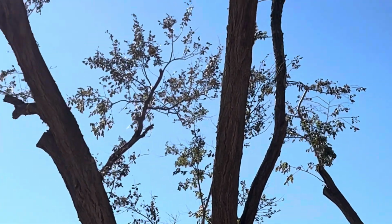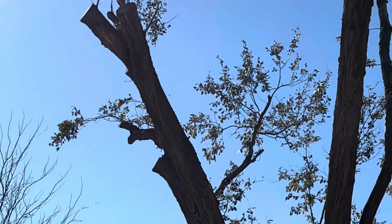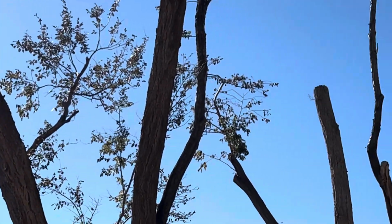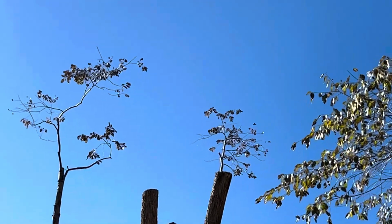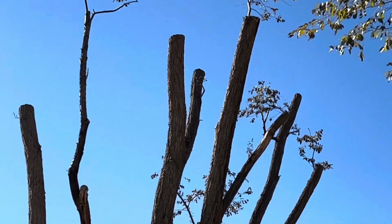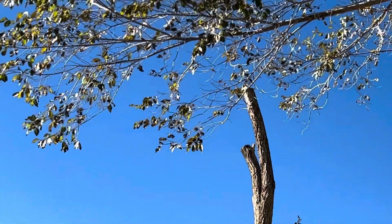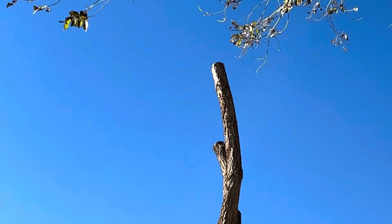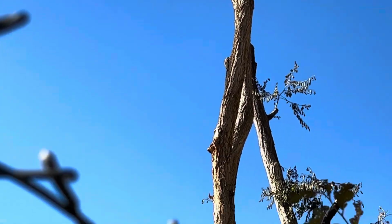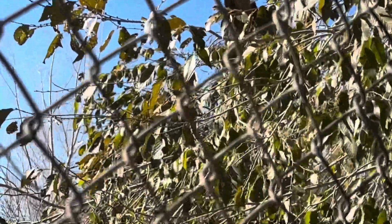They always leave little shoots out on the top to give it some direction. No worries, these trees are strong enough that topping did not hurt them at all. They are determined to live and they'll come back. And I had one more topped right there. Right there. And that one is in the middle of this chicken run right here.